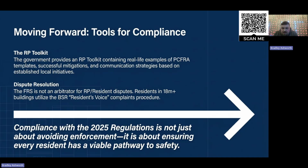And then as for the footer of the slide, compliance is not just about avoiding enforcement action or box ticking. The fundamental goal of these regulations is to shift the culture away from passive fire safety assumptions. By following this framework, we ensure that every relevant resident has an agreed written and viable pathway to safety in the event of a fire.